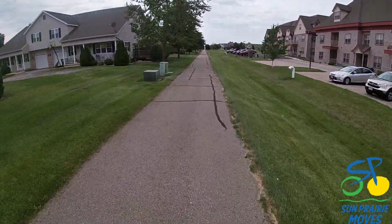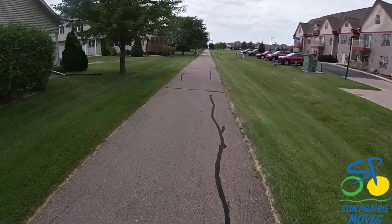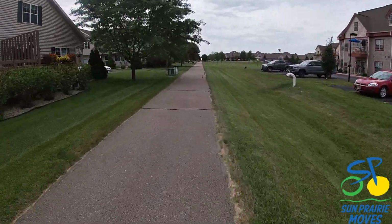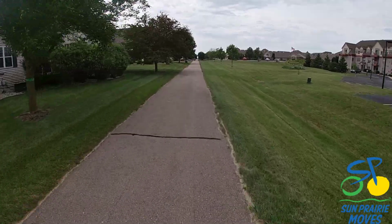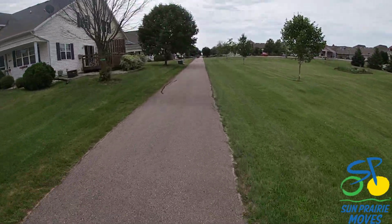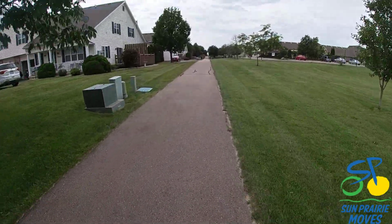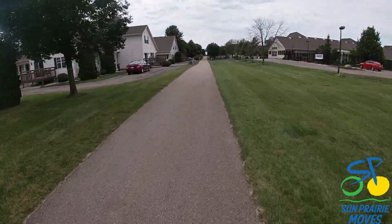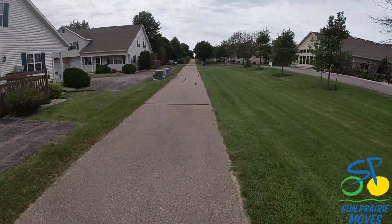It's nice and wide. There's some nice grassy areas, and you're also going to come through a couple of parks along the way. As we go further west on this path, we'll get to some wooded sections. We will come past Orphan Park, and I will point that out. There's an option to go up into Orphan Park if you'd like. There are restrooms and water fountains.